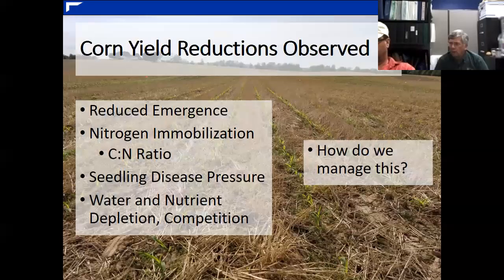But despite these proven benefits and the promotion of this cover crop, when corn is planted following rye, it tends to have certain issues. It tends to result in oftentimes yield loss. And this tends to deter a lot of producers from actually using this and capitalizing on the benefits of this cover crop.